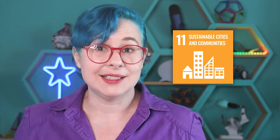To help make Canada and the world a better place, the United Nations has created 17 Sustainable Development Goals. Let's consider goal number 11, sustainable cities and communities. There are more urban centers in the world than ever before. This means designers and planners are needed to help create safe spaces that will help citizens be healthy and happy.